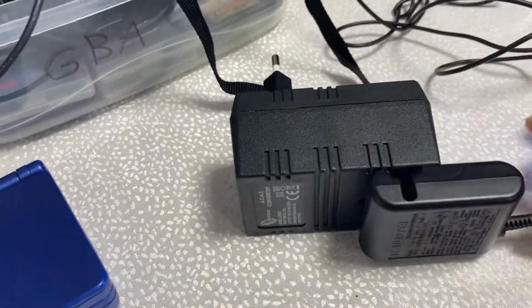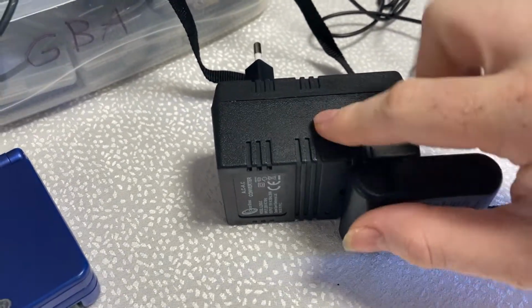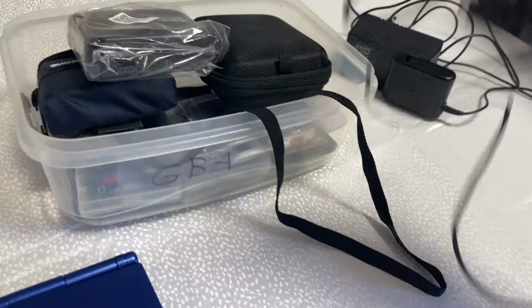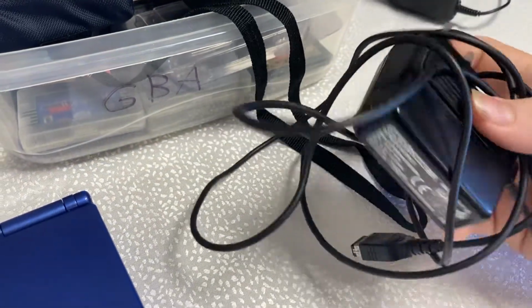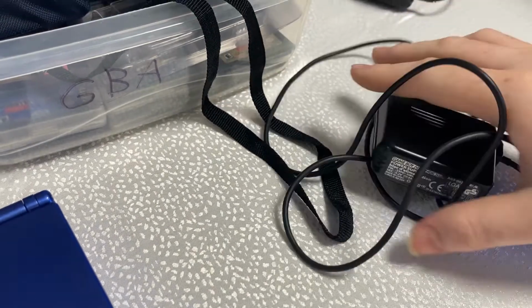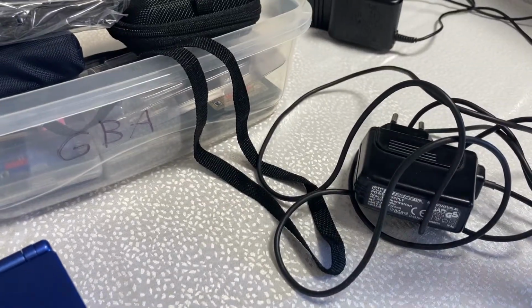So this is the American charger, but in an adapter to the European charger. And then I have another regular European charger here. This is the old charger I had. So just let me clarify. Basically, I have two different types of items here.